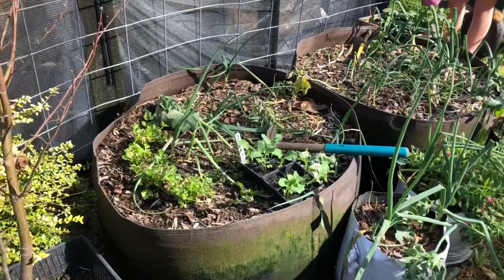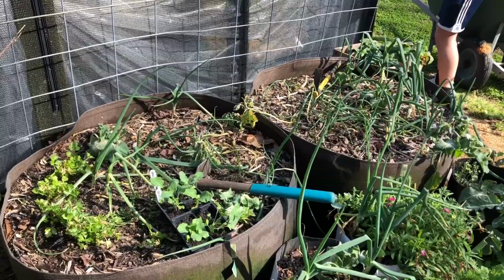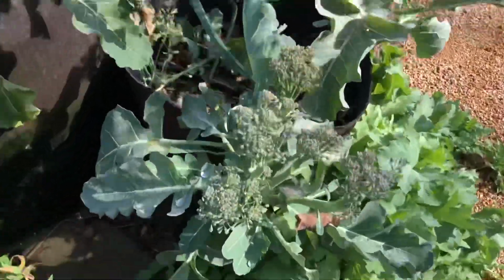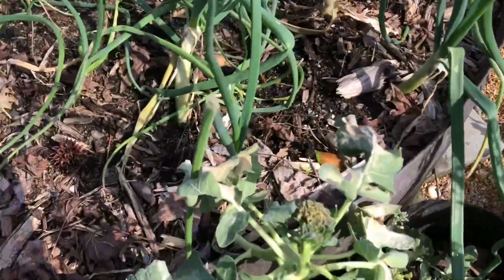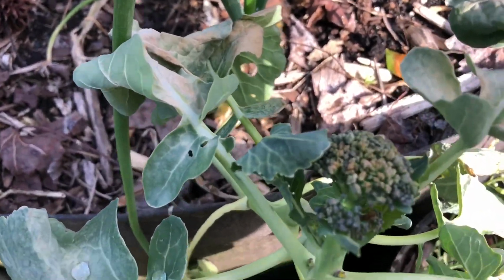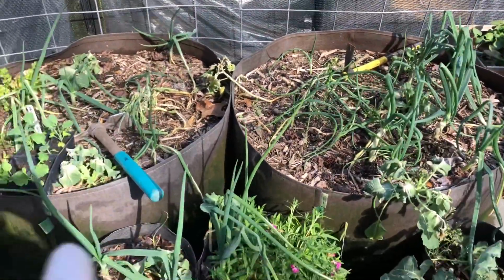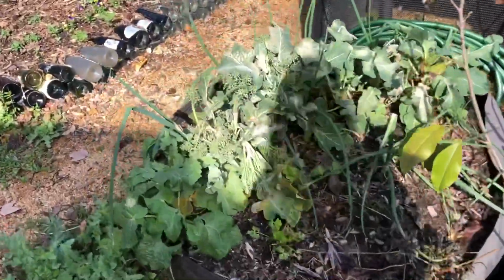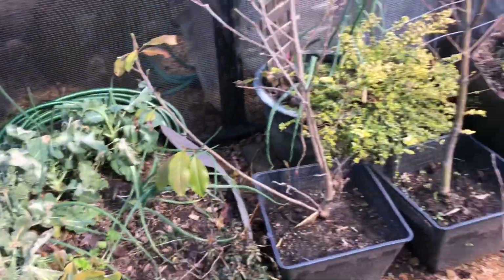And these got fairly damaged from the cold snap, both back in January and last weekend. So you can see I missed harvesting some broccoli here. That's already flowering. Tiny, but cold damaged here. So we're gonna take some time to clean these out. And over here as well, these are all cold damage. That's from last weekend. And then we'll get them replanted.